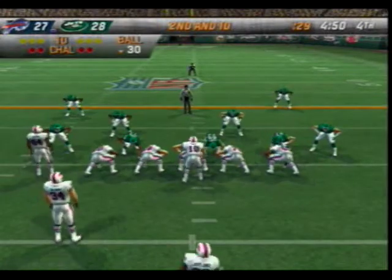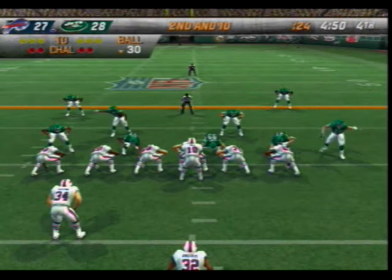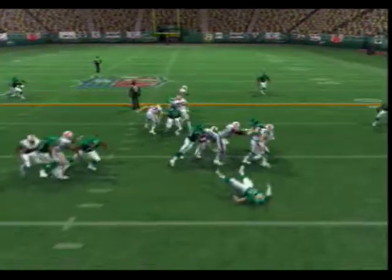Let's go, boys. It's showtime, baby. All on us, y'all. Lucky, lucky. Here we go, baby. A little misdirection.